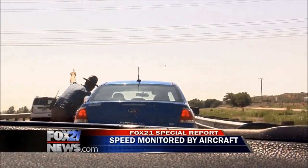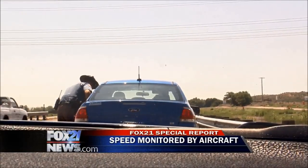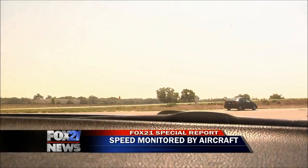Clocked them at 93. See that airplane right there? That's a Colorado State Trooper. If I'm able to, I try to point out the aircraft as the aircraft's turning around, but sometimes that's hard to do. While it's unique, it's not a perfect process.